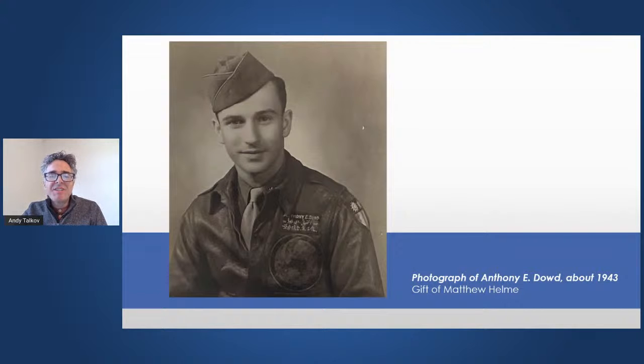But he did ultimately serve as a tail gunner on a B-24 bomber and flew 100 missions in the China-Burma-India theater with the 425th Bombardment Squadron. So here in this photograph, you actually get a really good look at the breast patch of the 425th Bomber Squadron.